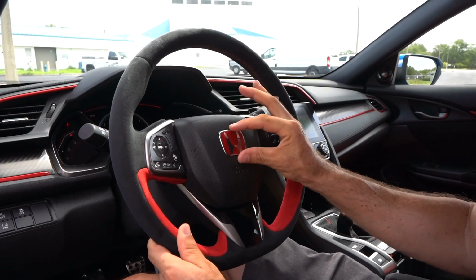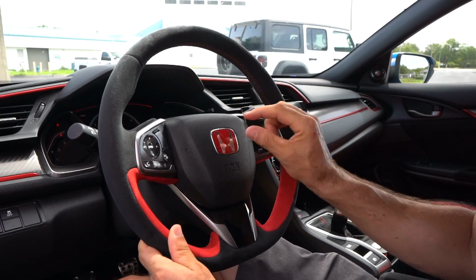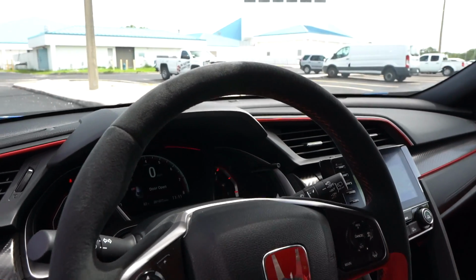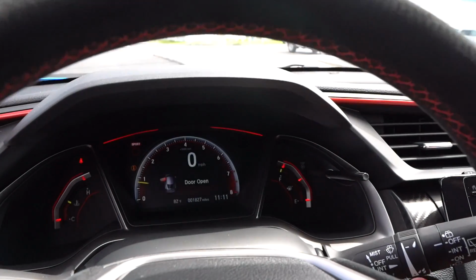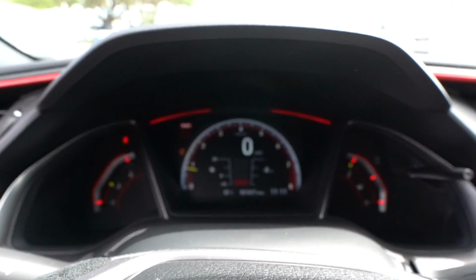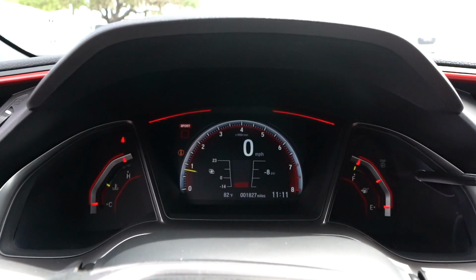So much history staring at you in the face with that red Honda badge. And then you're gonna get the same gauge setup. Super clear, super easy to understand. You have different gauges that you could actually scroll through. So in the center, you got your speedometer, your tach.